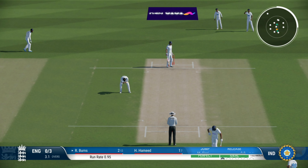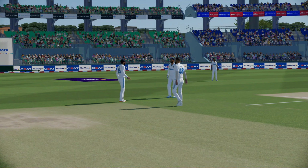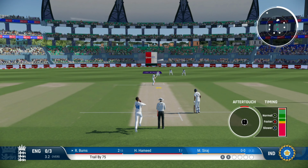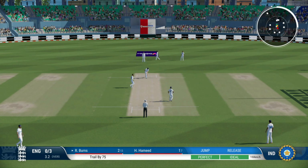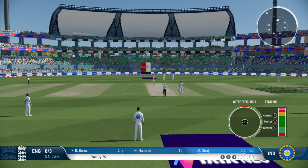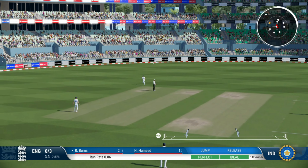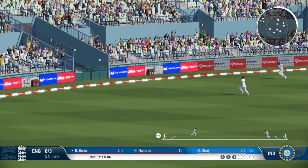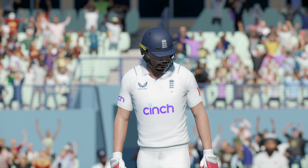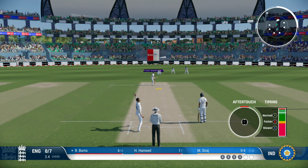Huge shout. The bowler seems very confident with that one. Into the gap. Nice shot. He was just a little bit too full and it was beautifully timed. That last ball isn't something you'd want to see a repeat of. You don't want to be giving easy runs away.